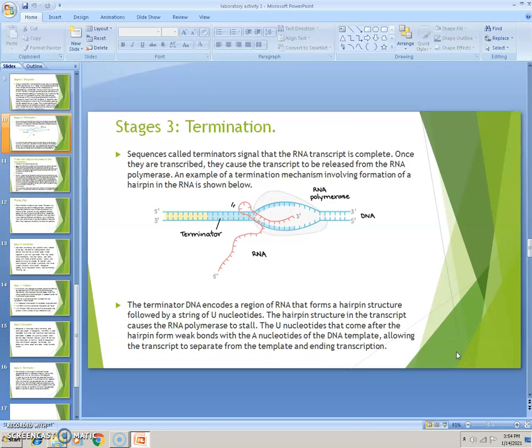And the third stage of transcription is the termination. This is where the terminator signals that the RNA transcript is complete. Once they are transcribed, they cause the transcript to be released from the RNA polymerase. An example is a termination mechanism involving formation of a hairpin in the RNA.